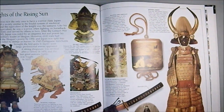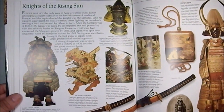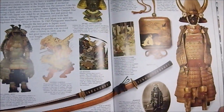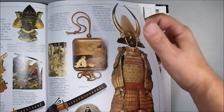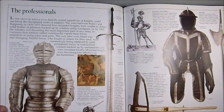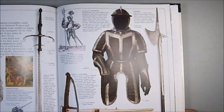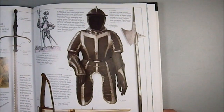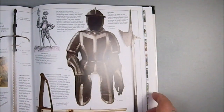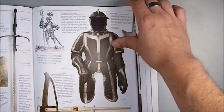And then we have some Eastern knights, samurai, which filled a very similar role, but not exactly the same role, in Japanese culture. They didn't touch on the Chinese, though. I mean, the Chinese had highly regimented troops and honor and things like that, but I guess they don't make the cut. Another halberd. I like this dark wash in here. I like the way that looks.